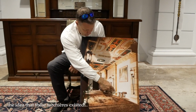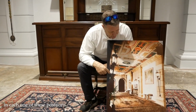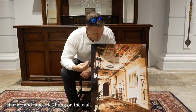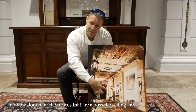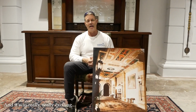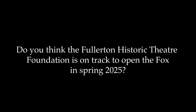The idea that these torches existed was suspected because the electrical connection was at the bottom in each one of these positions. But the idea that the floors were covered in oriental rugs, that art and tapestries hung on the wall, and how dominant the frescoes across the ceiling are, all of that was new information for us, and it was really, really exciting. It was just somebody's goodwill that created it. It wasn't great research, it was just kismet.